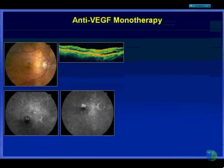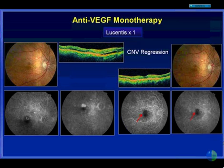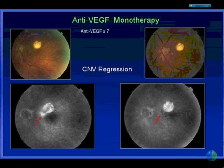However, we've all seen cases like this with anti-VEGF monotherapy. This is a patient that received a single dose of Lucentis, and within a month after treatment, the patient showed CNV regression. All evidence of the blood vessel has disappeared. And here's yet another case of a patient with recurrent CNV off a thermal laser scar. After 7 doses of anti-VEGF, the blood vessel appeared to disappear.